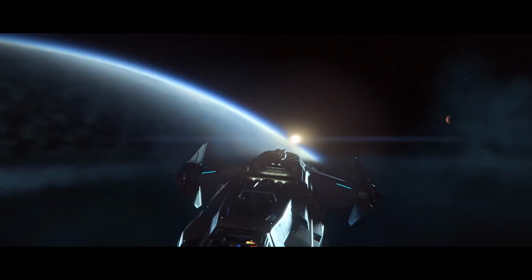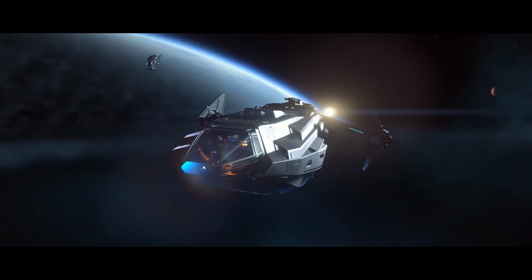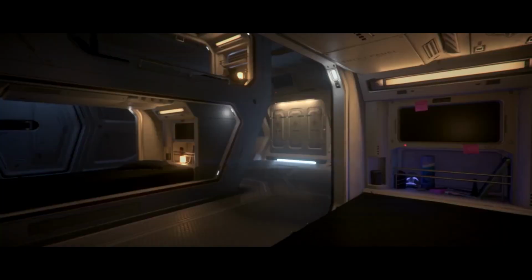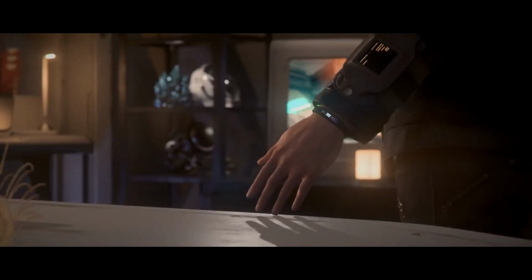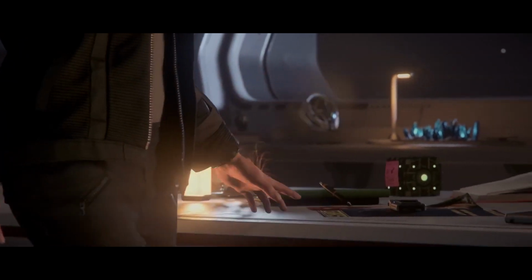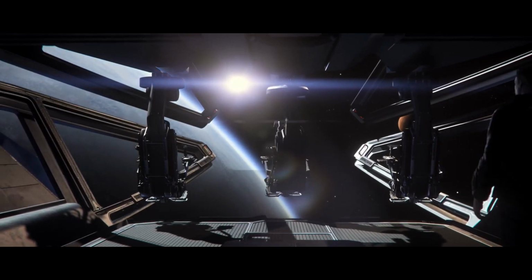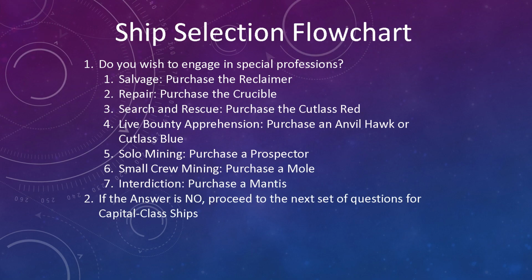As previously mentioned, you want a ship that is just large enough for a given task in crew size and not any more than that. In the next section, I will present to you a sample ship selection flowchart that will help give you an idea of the type of questions you need to ask yourself in order to determine which is the best ship for you.